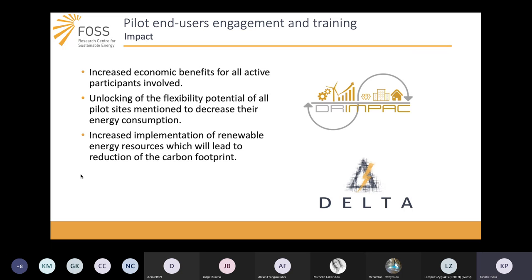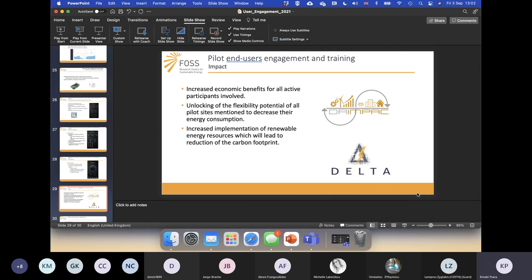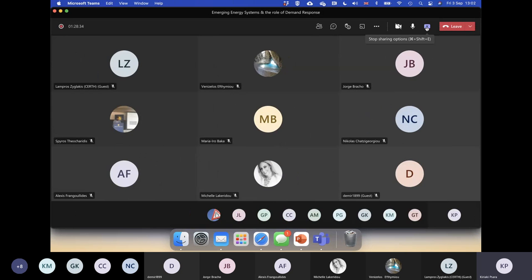Now, for the expected impact, we expect for both projects to increase the economic benefits of all active participants, to unlock the flexibility potential of all pilot sites, and also to increase the implementation of renewable energy sources. So now we may proceed with the demo for the DreamPack Smartbox app. Alexis will do the demo. So let me stop sharing my screen.